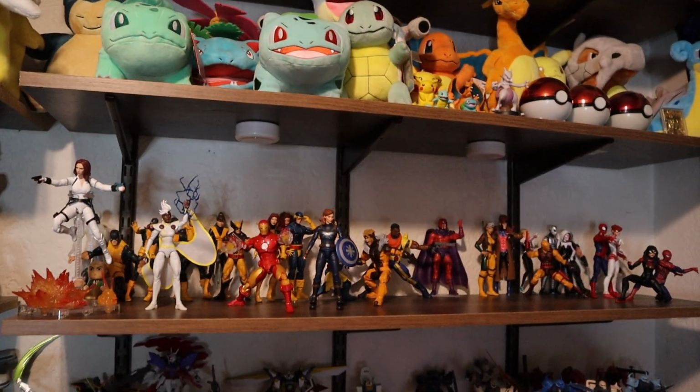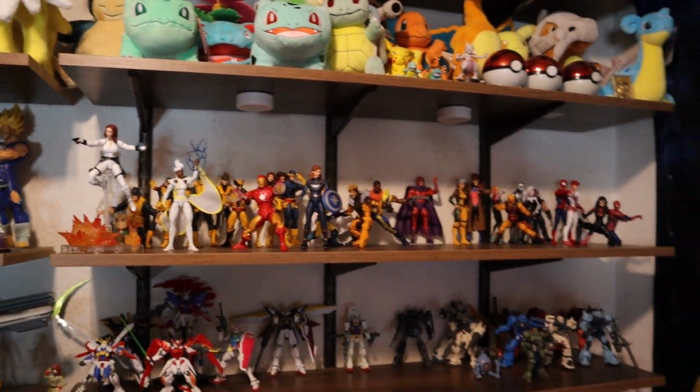I still think, how do I put this? If you are new to figure collecting, it is a min-max game. You pick a room. I have a fairly old house. My rooms are fairly simple. They're 10 by 10. That's it. This is not a huge room, but I have managed to pack things in here like crazy, and I'm far from done.